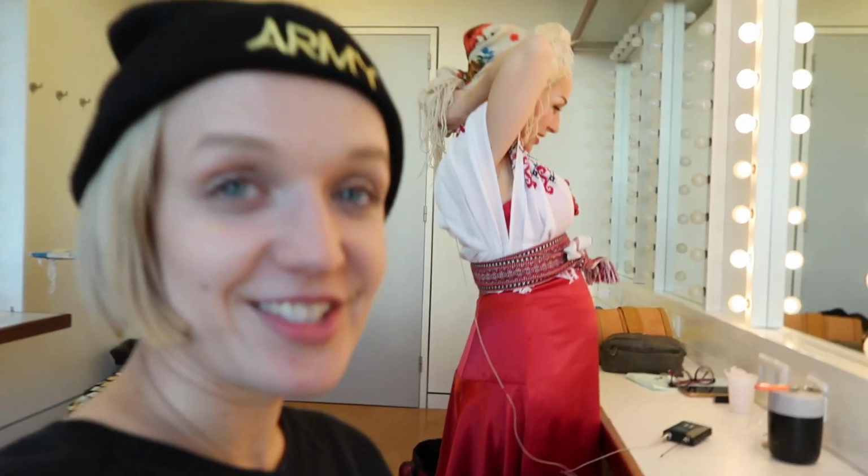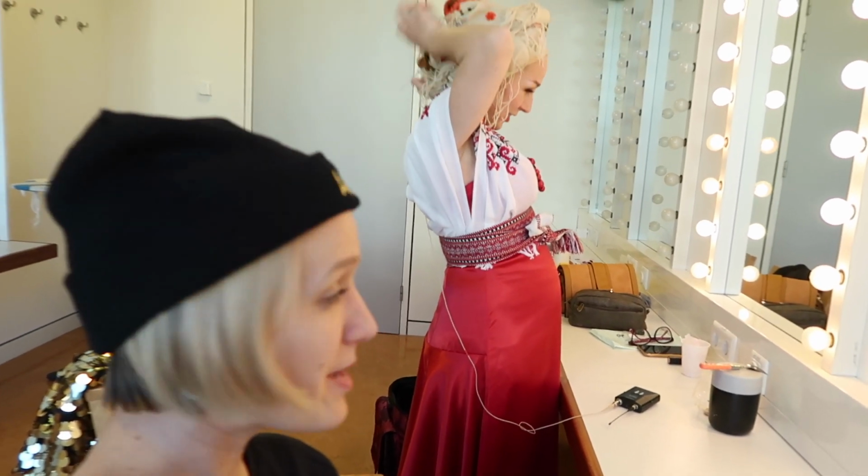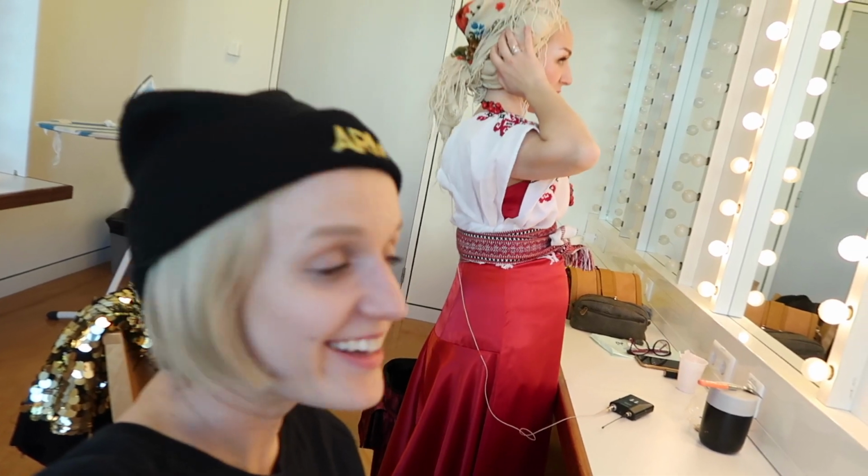So we're getting ready here for the show. She has a very beautiful outfit. I hope it will not fall out. Yeah, maybe if it will fall out, it will be even more beautiful, you know, and the audience will really like.